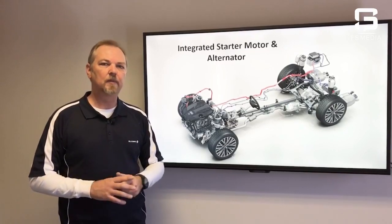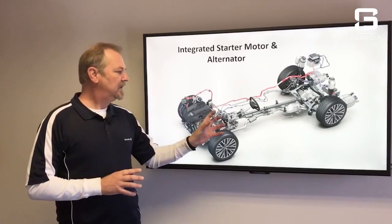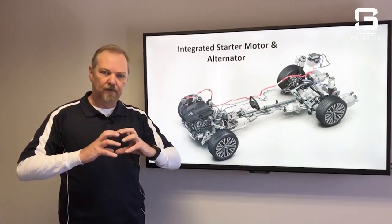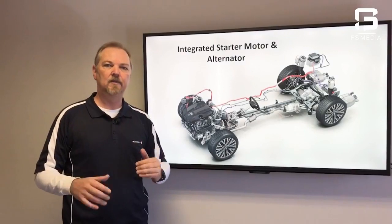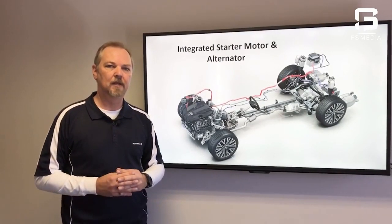And in fact, it doesn't stop there. So when you start to accelerate a little bit harder, if there's enough power charged in the battery, this alternator will then give the engine another little bit of assist. And in fact, what we're seeing here is that we can reduce the size of V8 motors down to V6s and still have the same performance on a normally aspirated engine.